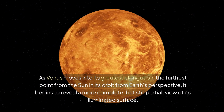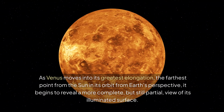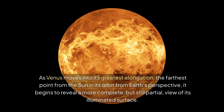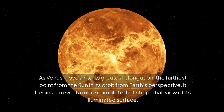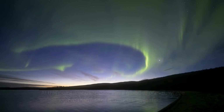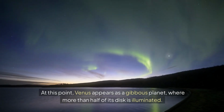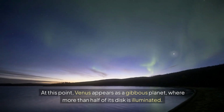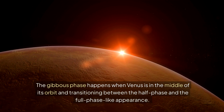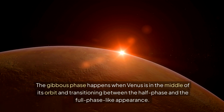As Venus moves into its greatest elongation, the farthest point from the Sun in its orbit from Earth's perspective, it begins to reveal a more complete, but still partial, view of its illuminated surface. At this point, Venus appears as a gibbous planet, where more than half of its disk is illuminated. The gibbous phase happens when Venus is in the middle of its orbit and transitioning between the half phase and the full phase-like appearance.